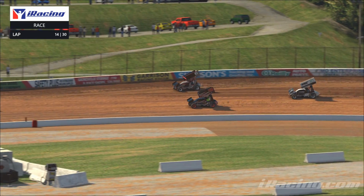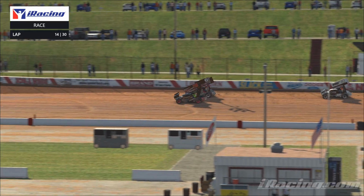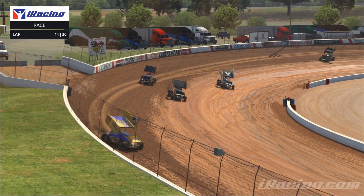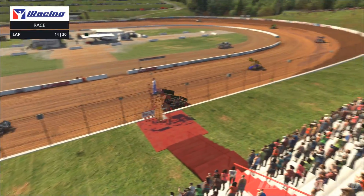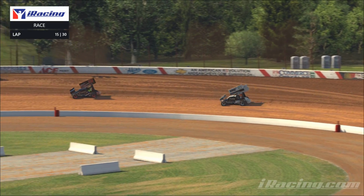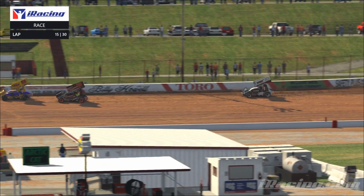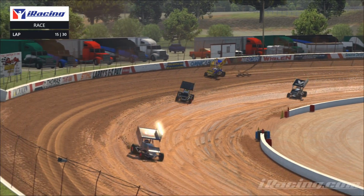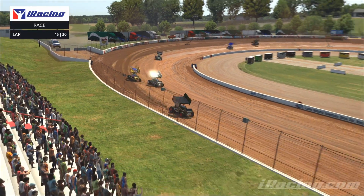Another slow car on the inside just coming out of the pits. Williams is going to work his way around the 6. Or Burton, that is, sorry. And now the 6 gets into the wall. We're not going to watch that. We're just going to focus on the leaders. Now they are working on... Williams is working on Dickey. No, that is Bishop in the 8. Burton also gets by.